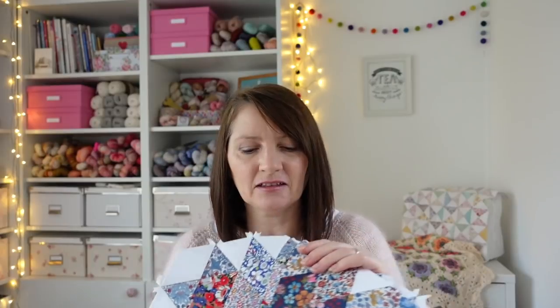Yeah, so if it took me kind of a year, more or less, to make the basic hexagons, I'm going to allow myself this year, 2022, to actually get it assembled and into some kind of finished quilt.